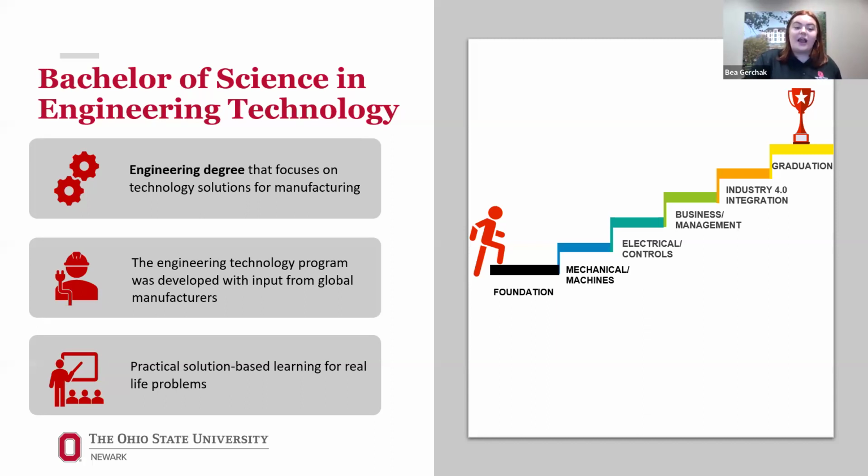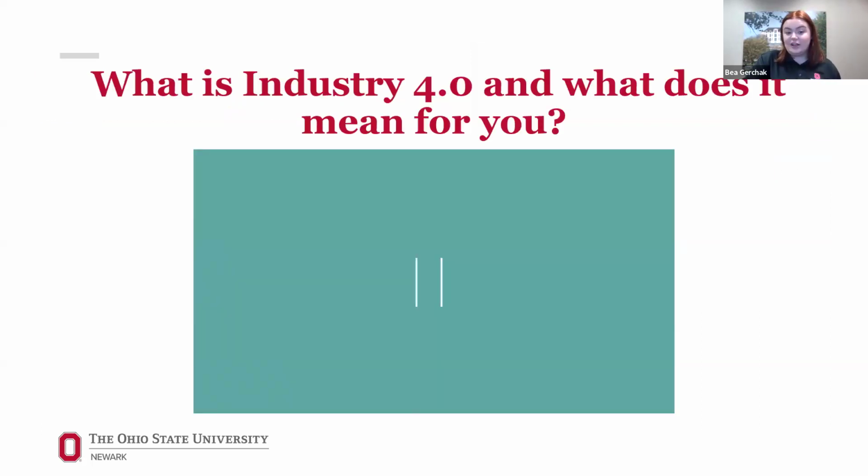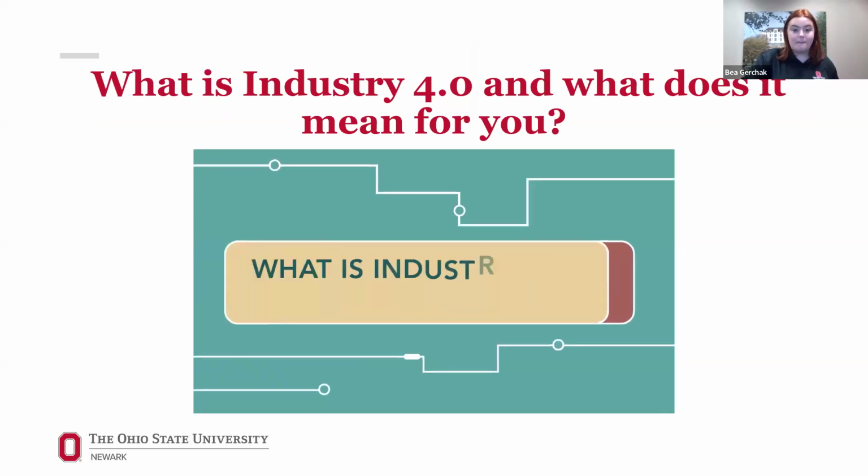This program has practical solution-based learning for real-life problems. And the little graphic on the right-hand side shows what students will be learning throughout their 4 years. So their first year, mostly foundational skills, then we lead into different sections of engineering technology, business management, and Industry 4.0 integration. Now you might be asking, what is Industry 4.0 integration? I have a little video here for you that explains it and how our students will be equipped to step into Industry 4.0.